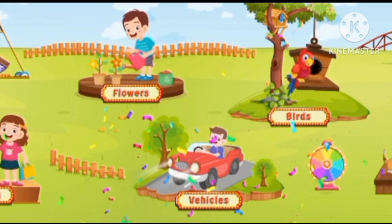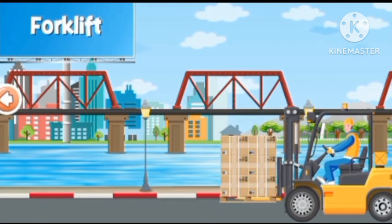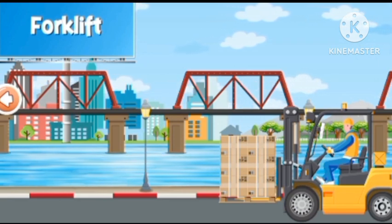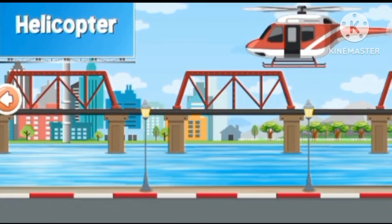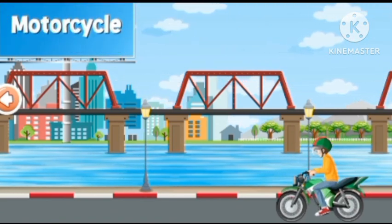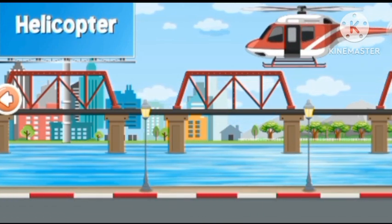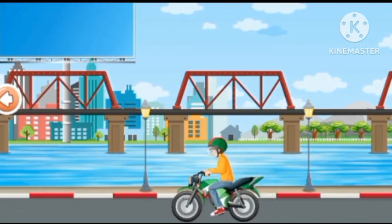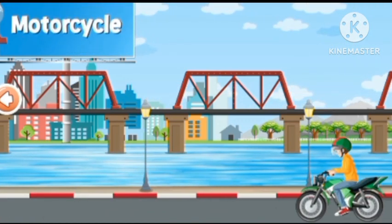Start your engine and get ready to ride. Forklift. Helicopter. Motorcycle. Helicopter. Motorcycle.